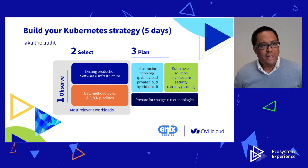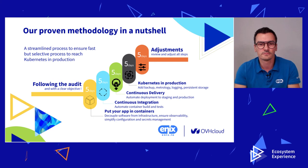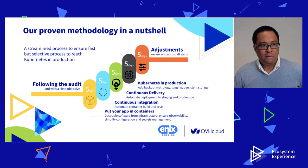Okay. What I get as an outcome from this audit is that we have defined the right application to start with. And this is the first important step. What is coming next then, Alex?